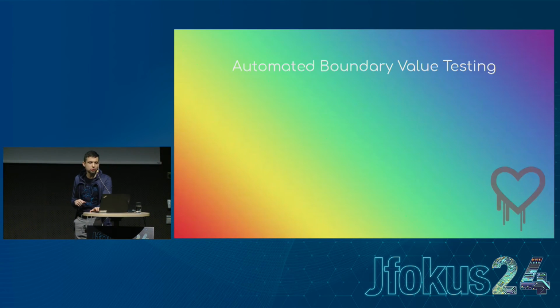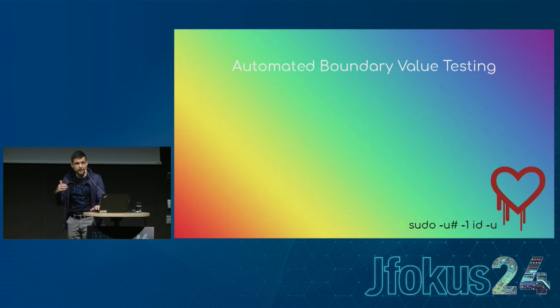So we're getting into automated boundary value testing, which is my area of research. You might have heard about the Heartbleed vulnerability in OpenSSL, which was basically a buffer overrun. And then in 2019, there was this pseudo error, which actually escalated whenever you were entering -1 as your user ID, you would get admin rights. It's a very simple way of getting admin rights. And that is just a boundary error, right?